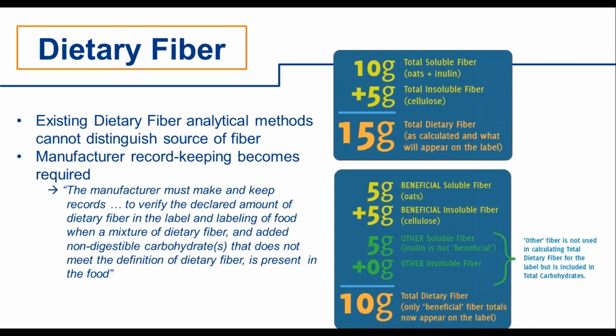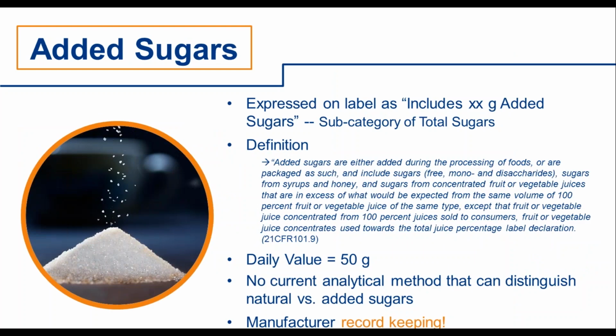So what about sugars? That's been a big change. Added sugars is a big change. There will now be on the label, instead of just total sugars, a subcategory that says added sugars. There is a lot of evidence to support that your calorie intake is directly related to the amount of added sugars that you eat.